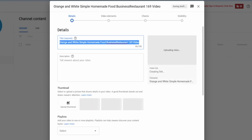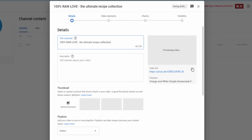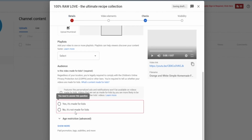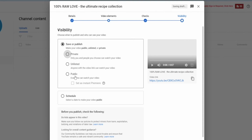Now simply come back to DG Store, and then from over here simply copy the title of this product, paste it over here, and then again copy that link, paste it over here, and type in buy right now at a discount through this link above. Once you type this in, simply click on next, click on no it's not made for kids, click on next again, next again, next again, and then simply publish this video by clicking on public.